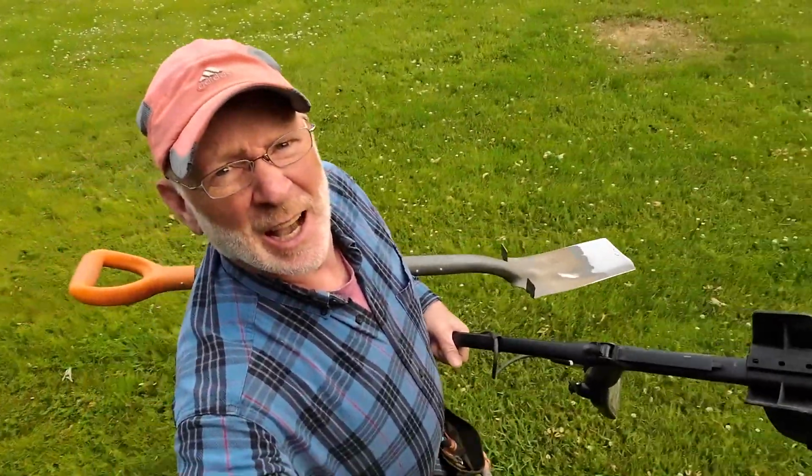Right, we're on a search mission tonight. I'm using my Simplex with the stock coil, the 11-inch circle, and there is a lost pocket knife here at the hunting camp that I'm allowed to hunt in during deer season. And what is very interesting about this particular location is it's very close to this old 1800s barn foundation. So wish me luck.